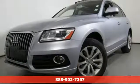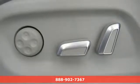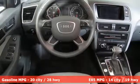It's a 2016 Audi Q5. Its sharp design makes it instantly recognizable. Its elegance and capability make it unmistakably Audi.